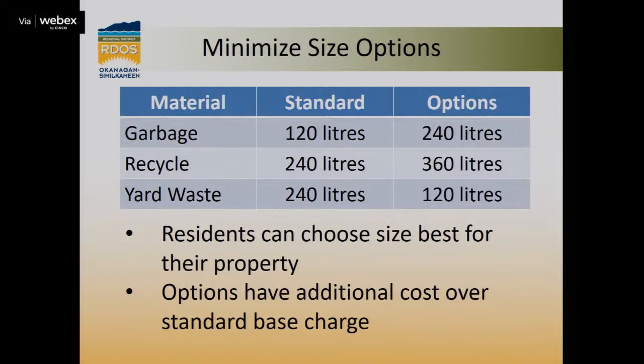What we are looking at providing as well is the ability for larger garbage carts to be available. There will be an extra cost, as I will discuss. A larger recycle cart for those properties that need it. And then a smaller yard waste cart for those communities that don't really need yard waste. And we see that in many rural areas where they don't need it, but they will need it for when we start food scraps collection, which is an objective for the solid waste management plan for the RDOS.